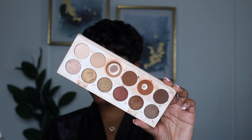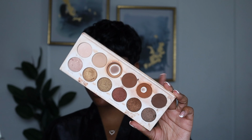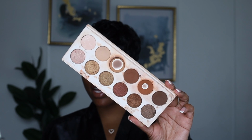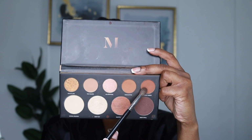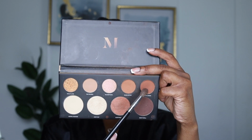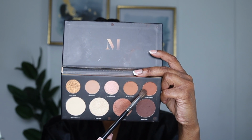Also gonna go back and forth with this Jaclyn Hill palette. You guys, you cannot find this anywhere. I'm so sorry, but this is really still a good palette to this day. I'm gonna go in with Atomic Habits and blend this into my crease. I'm also gonna be using a Morphe M505 brush. Pick up some of that product on my brush, and I personally like to blend my eyeshadow into my brow and then smoke it out.